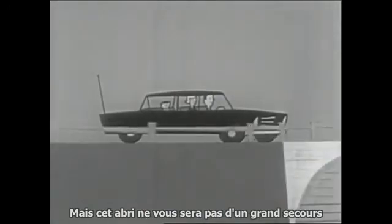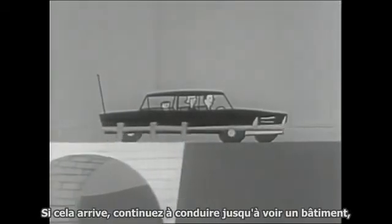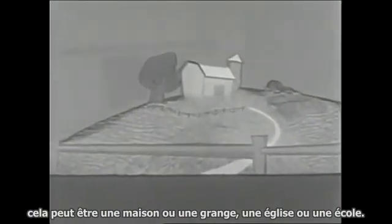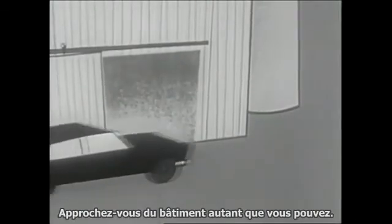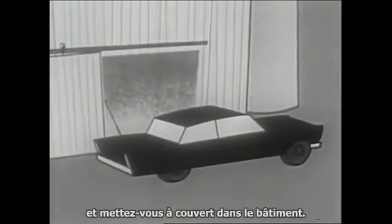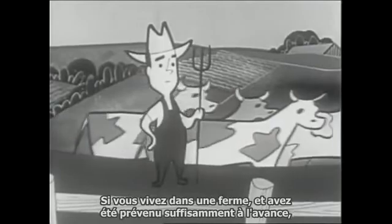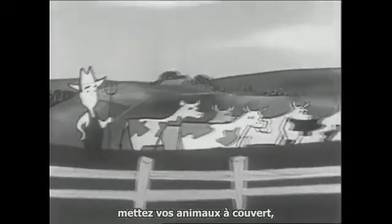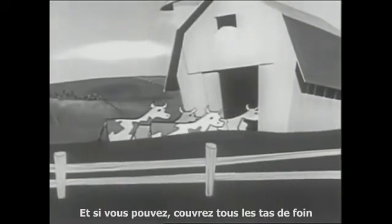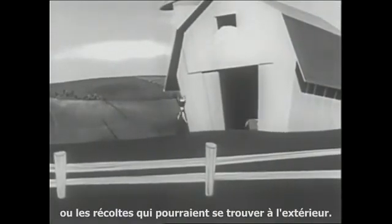But all this special shelter talk won't help very much if you are caught way out on the open road. If that happens, keep driving until you see a building, which may be a house or barn, church or school. Drive as close to the building as you can. Then get yourself and your family out of the car and take cover in the building. If you live on a farm and have sufficient warning, get your animals under cover and give them enough food and water to last several days. And if you can, cover any piles of hay or harvested crops that may be outside.